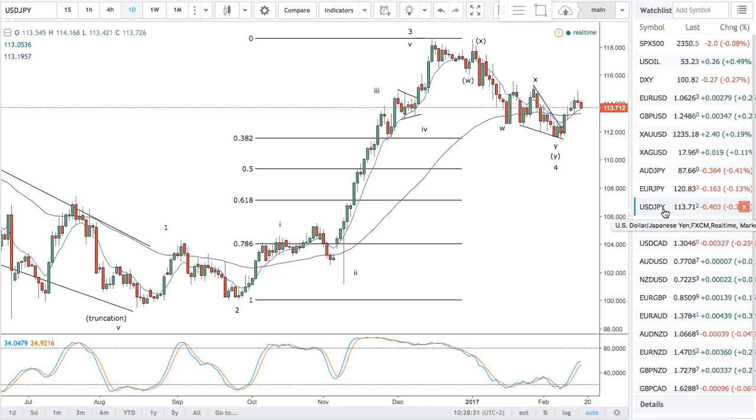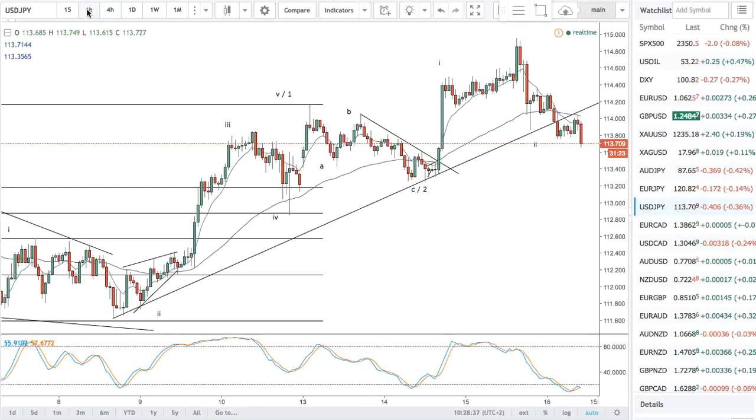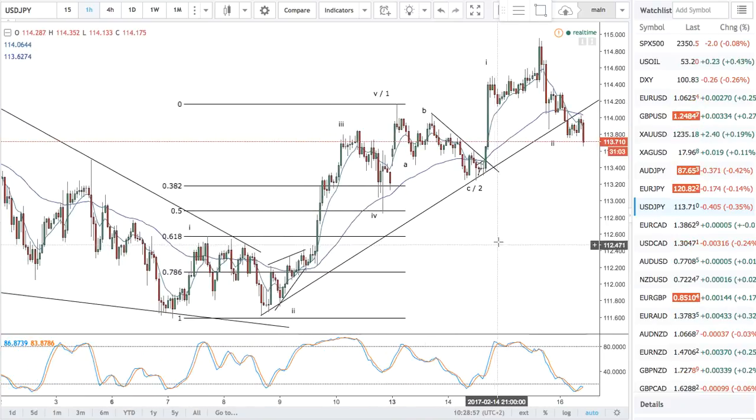Dollar yen has been disappointing from yesterday. The trade into the first day of Yellen's testimony was too quick for me to get into. We had the very shallow correction, not even to 38.2. As soon as it broke above this trend line, the following candle impulsed about 60 points within the first 60 seconds of her testimony before she even began to speak. There was no chance to get into that.